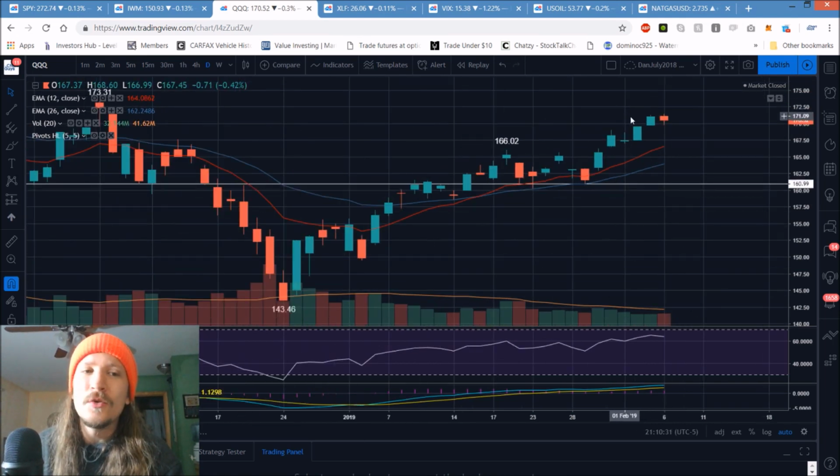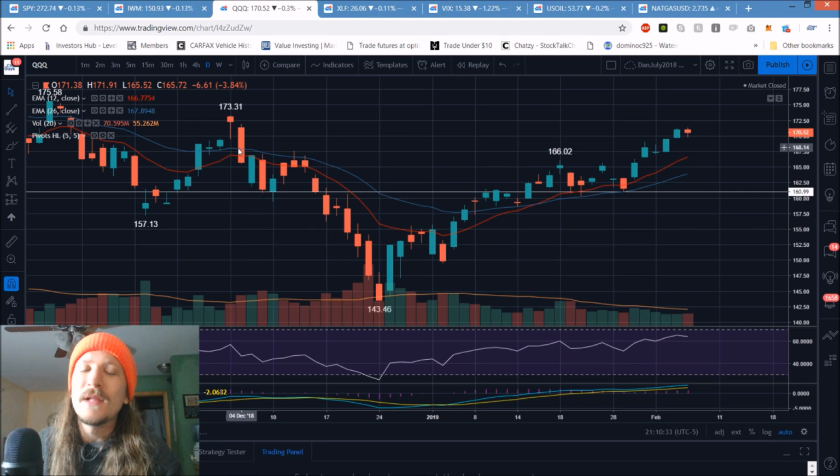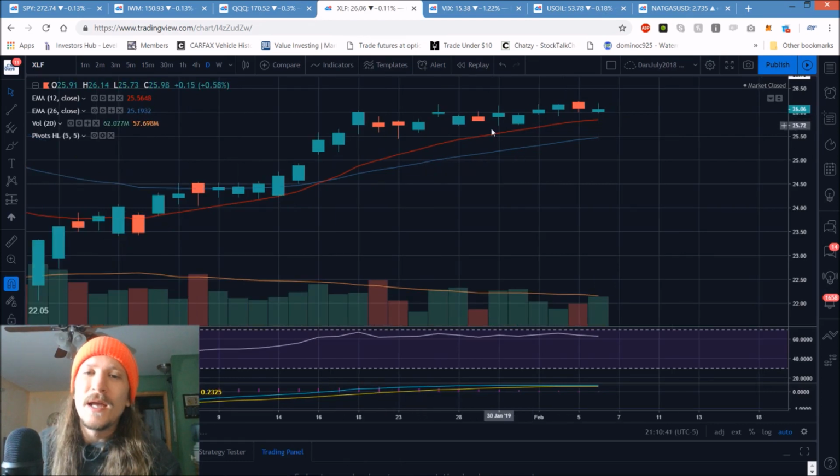And again, if we continue in all of these names, we're in an area of a lack of resistance for the next 1% or 2. XLF, key support on the daily is 25.71.